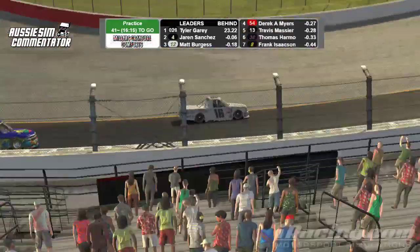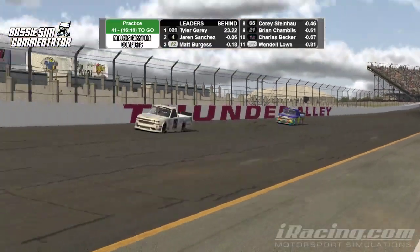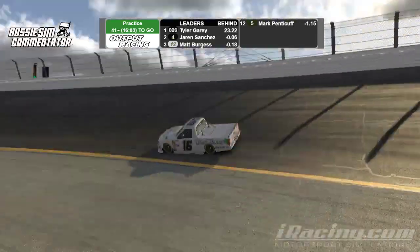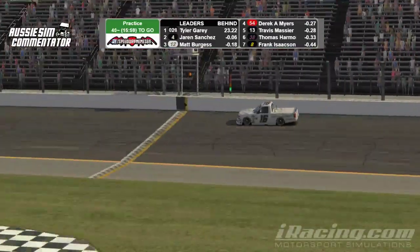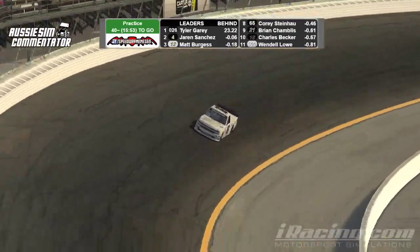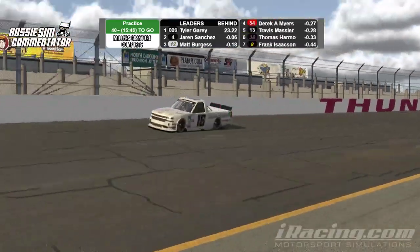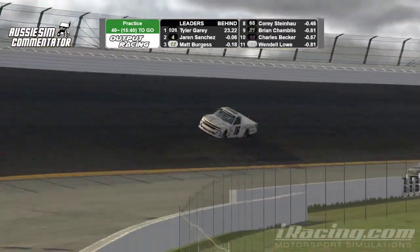As we now look at the 16 of Charles Becker as he made a move on the 8 of Frank Isaacson there. Charles currently hasn't laid a lap, so this will be his first flying lap for the session. Frank currently sitting P7. Charles is up into the 10th position with a 23.888, sorry.